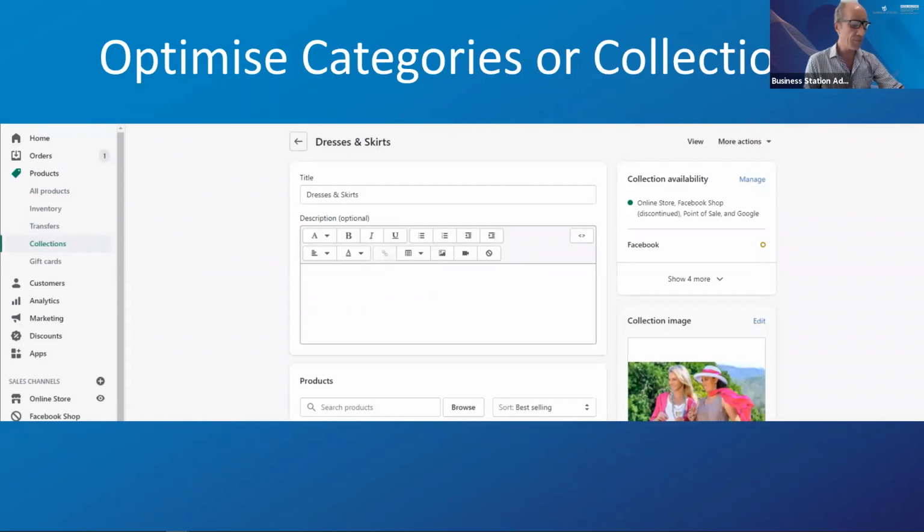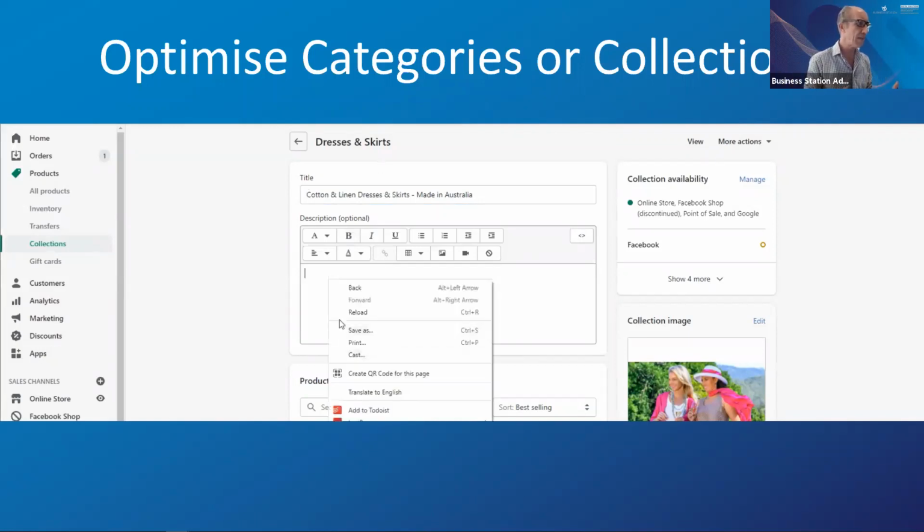Slightly different here: I have an image and a title and nothing else. The same applies. I've done a quick bit of research on a keyword, and I've decided cotton and linen dresses and skirts made in Australia is my keyword phrase. So I'm going to delete that dresses and skirts. I need to write content around that. I've gone off and done that, and I'm just going to paste that here.